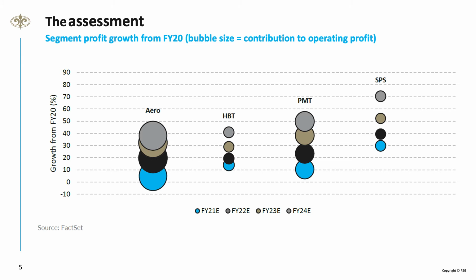So moving on to the assessment, the largest segment is the aero segment, and that's the needle mover. As you can see in this chart, most of the growth is going to come from the next year, and that's growth off a low base. The other segments, which are growing a bit faster, have relatively small contributions to operating profit.